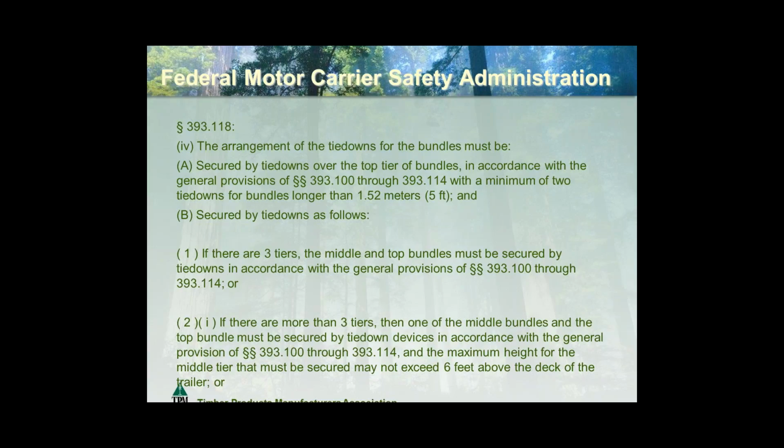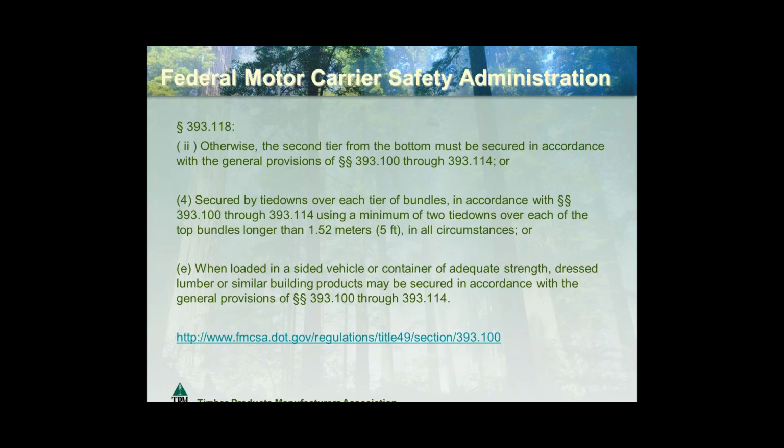If there are three tiers, the middle and top bundles must be secured by tie downs in accordance with regulation. And if there are three or more tiers, then one of the middle bundles and top bundles must be secured by tie downs in accordance with the general and other regulations. So what that tells you is you have to tie down every bundle. You can't leave loose bundles in between bundles. So we'll show pictures that will really help with this.